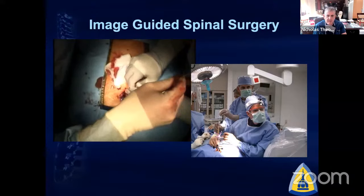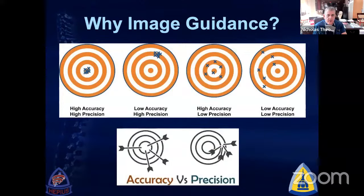When we talk about image guidance, the question becomes why? Why would we use image guidance? Well, what do we want as surgeons? We want high accuracy and we want high precision. We want to be able to hit that bullseye every time. And if you look at the literature, unfortunately, we're not quite as good as we think we are.